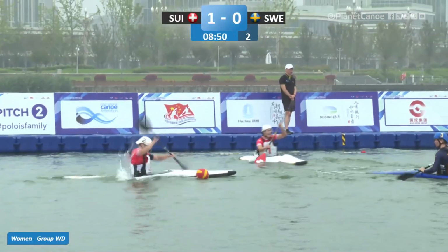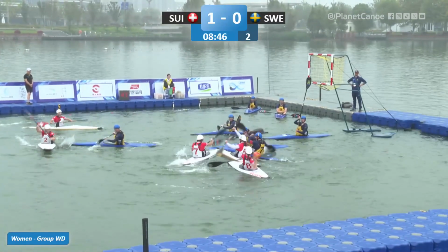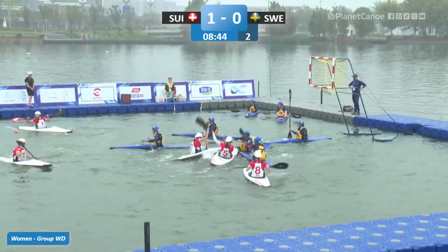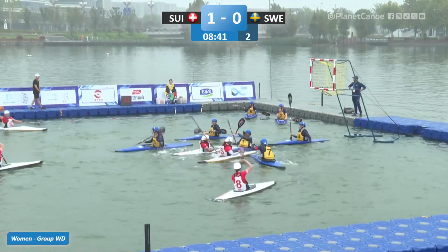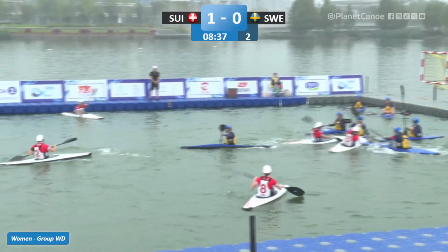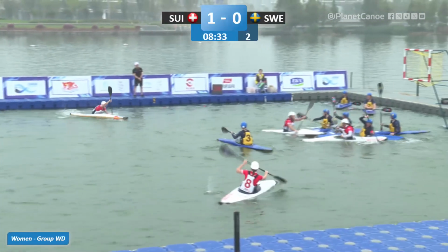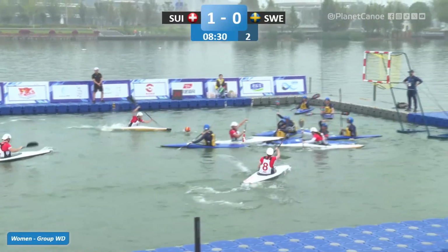And as we see so often, the intensity of the game just slowed down by the Swiss. They've got the goal lead. There is a long time left, and they're aware of that, but they just don't feel the need to press forward at pace, take too many chances. They're quite happy just to let the shot clock drift and see if they can get something that provides a reset at the end of the period.